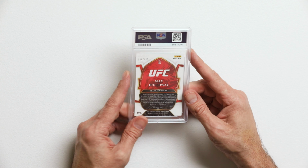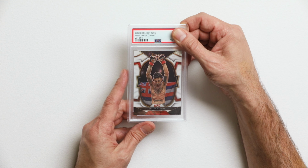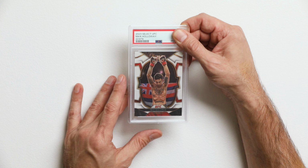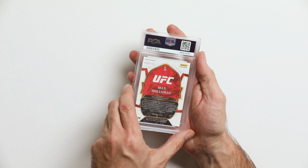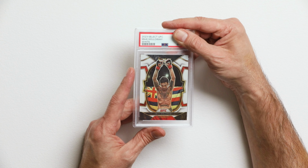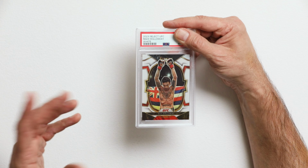Next card is Max Holloway. This card I bought as a single. I just love this card. The way the flag and the colors, this is the white parallel out of 125. Beautiful card. I wanted this for my PC. I love Max. I'm going to start collecting more Max cards, and this is just one. With the newer sets, I'll just see something I like and be like, I have to have that.